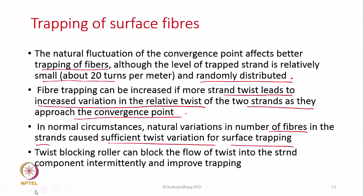We can further improve this trapping effect if we go for a twist blocking roller. It can block the flow of twist into the two strands and can improve trapping, and therefore we can use this kind of twist blocking roller also, and that is mostly used in the case of long staple fibers, especially the worsted spinning system.